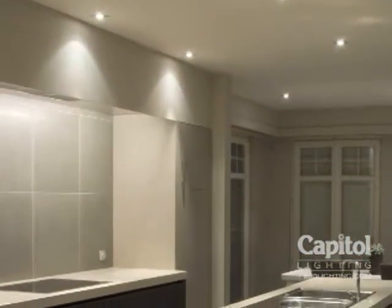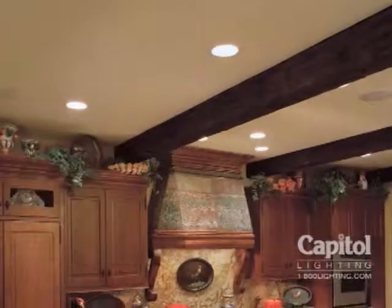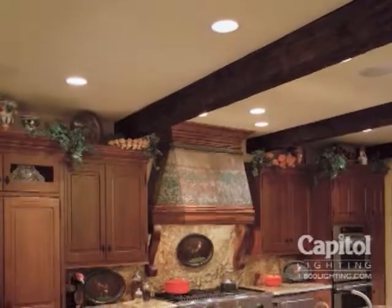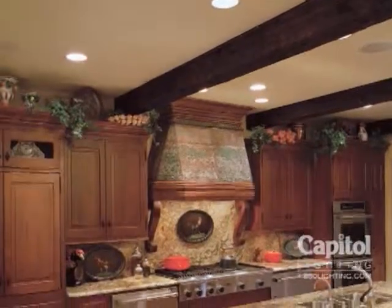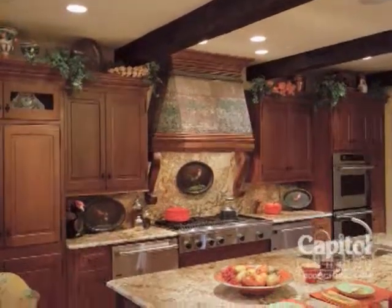Recessed lighting ideally is put in a perimeter around the kitchen, usually about 30 inches away from the wall. And it also does not create too many shadows because being at 30 inches, the light comes over your shoulder, and yet it's not out far enough that it creates a shadow from the back of your head.